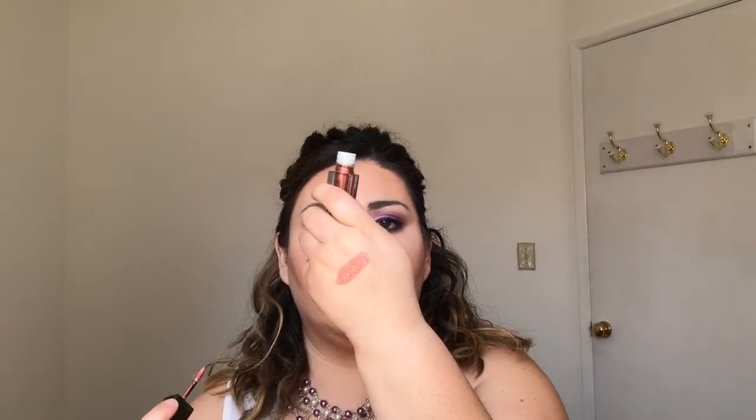Ooh, is this a liquid? I guess it's a liquid lipstick. This is how it looks, very pretty. That's nice for the fall. So that's how that looks, and this is how it comes. Oh, I told you, this retails from $21 to $24. This color is really nice. And it has a nice sheen.